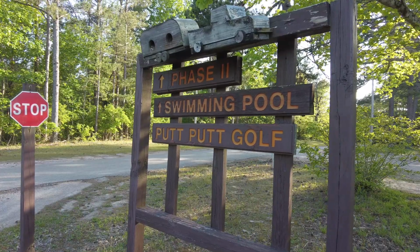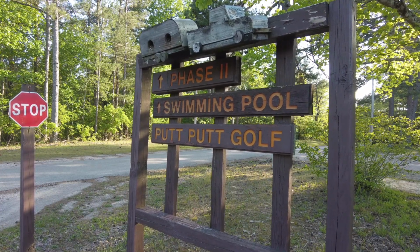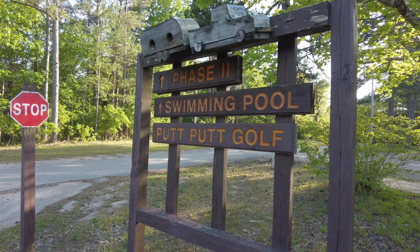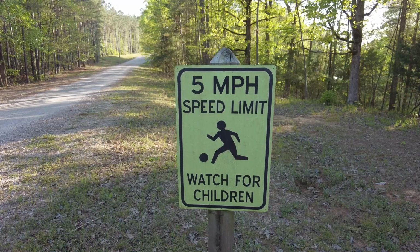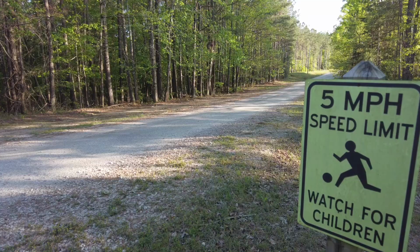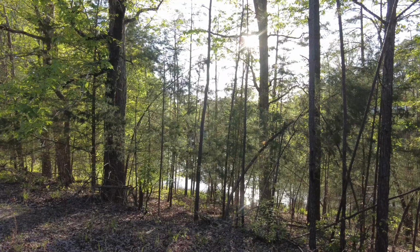If you continue straight past the ranger station, you will be headed into phase 2, and that's where you'll find Fred and I. You'll also find the swimming pool and a putt-putt golf. Remember, keep it down, 5 miles per hour. Watch out for those children and that bouncing ball.